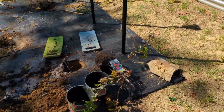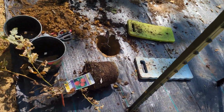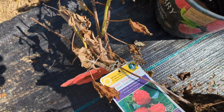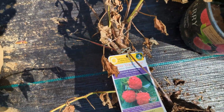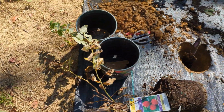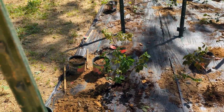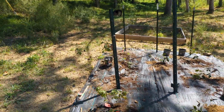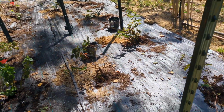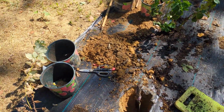I'll just show you how I'm doing it. This is my last one. I bought a Glencoe raspberry. I don't know if you can see that or not. The sun is glaring on the screen here on my camera. But I did some T-posts, as you can see, three down each row. I haven't put the wire in yet. I have that, and that's my next project after I put this last plant in.